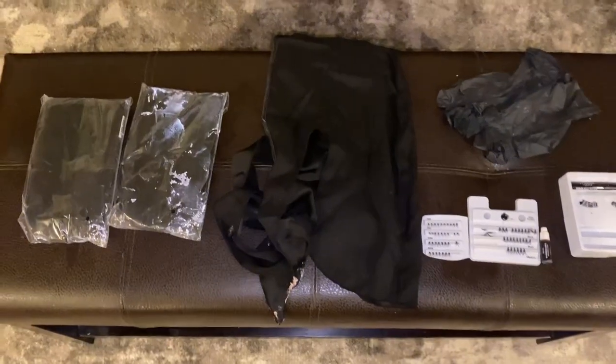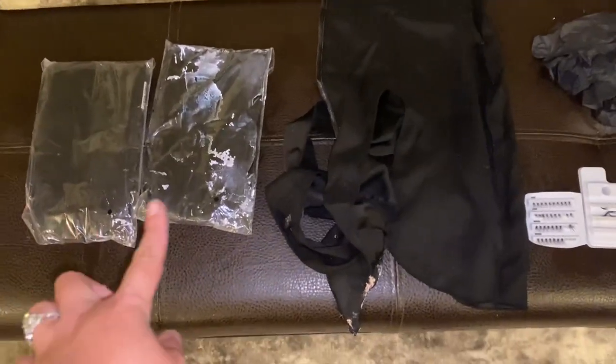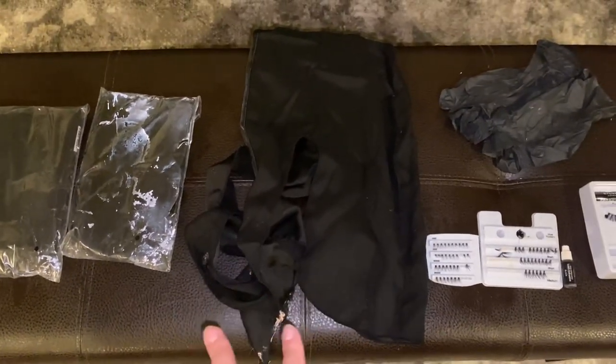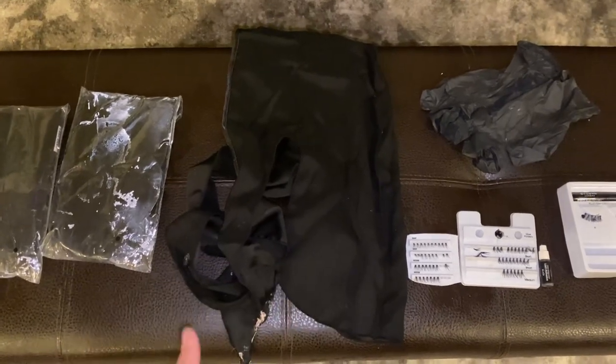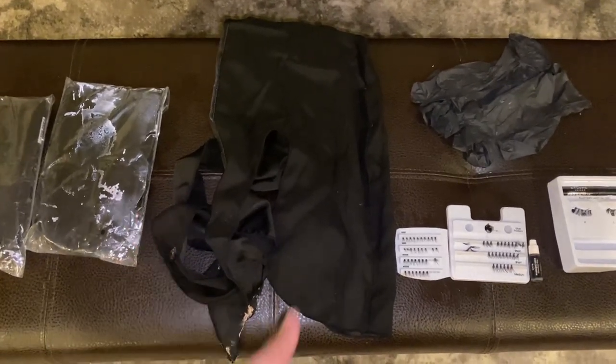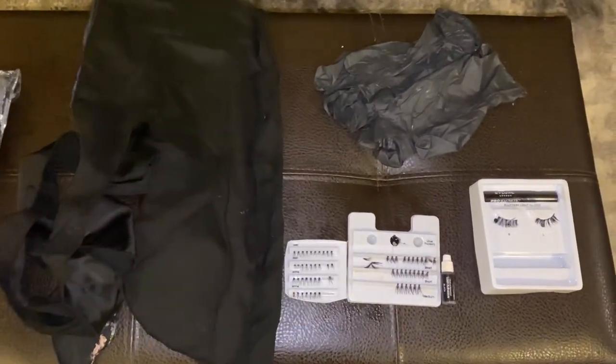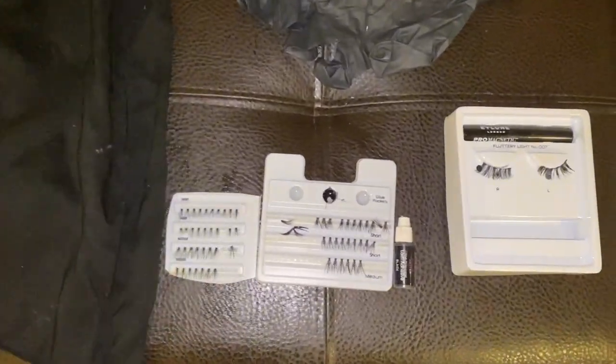We also got two of these fake tanning mitts. I believe this is like a headdress to cover your hair at night. I'm not exactly sure, but it has foundation on it. I have to clean it and then I will donate that. A pair of black disposable gloves and a bunch of eyelashes.